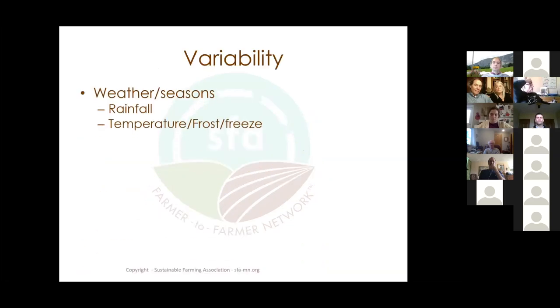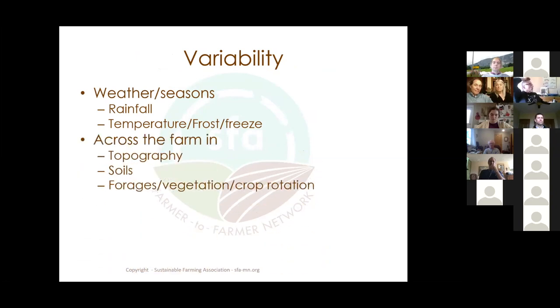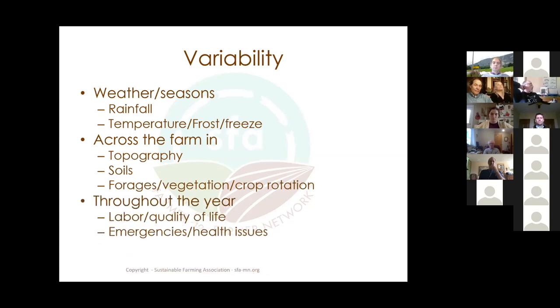And it allows us to deal with variability. And we all know we get plenty of that. It deals with differences in topography, soils. We all have differences in that across our farms, differences in forage vegetation, even our crop rotation if we're doing cash grain crops as part of our farm operation. And it can vary throughout the year based on labor, even quality of life.